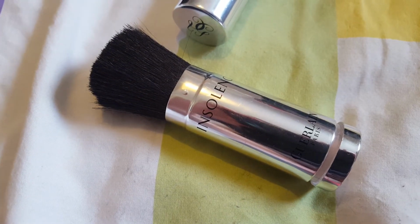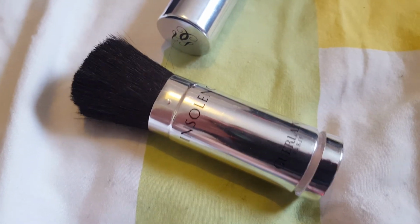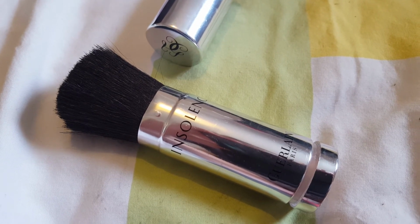So that is everything that I used in sort of June, July time. It's probably not everything, but it's the lion's share of what I've used during that time.